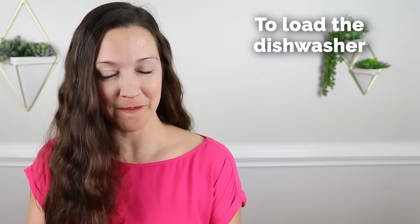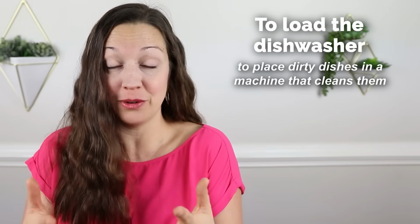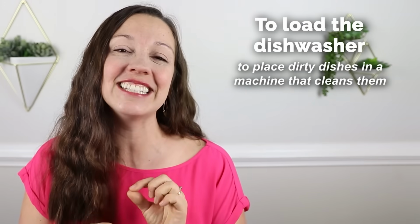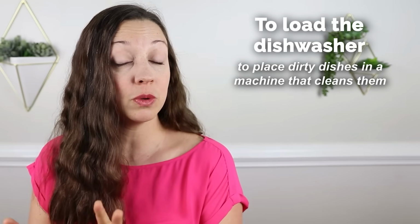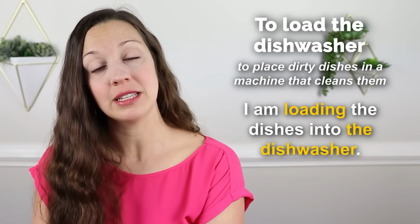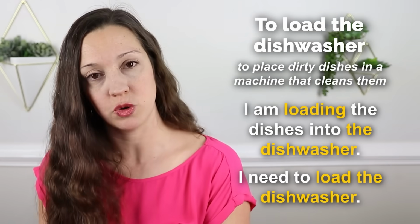Phrase number 9 is to load the dishwasher. I know that not everyone has a dishwasher. Some countries have one and they just don't even use it. Culturally, it's not a thing. But in the US, it is extremely common to have a dishwasher. So when you are using your dishwasher, you would say, I am loading the dishes into the dishwasher, or I need to load the dishwasher.